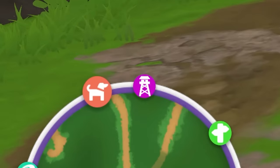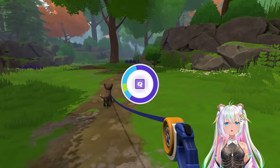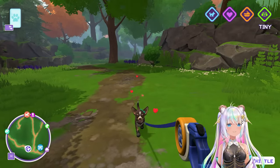So hopefully, oh, there's another dog on the trail. We can meet a new dog. If she's friendly with the dog. Oh, here we go. Here's training. Good girl. Oh, there's a dig. Come on, Tiny. Yes. What did we get? Ooh, a new ball.